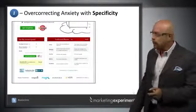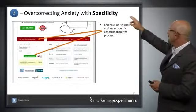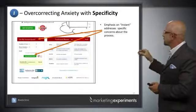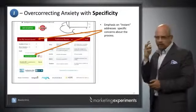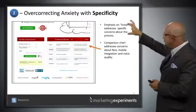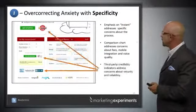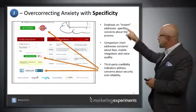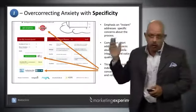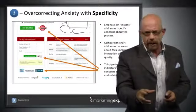Let's continue. We're looking at the same page. We're just looking lower on the page. Look at the emphasis on instant to address specific concerns about the process. Instant sort of addresses those concerns. In addition to that, look at here. The comparison chart addresses the concerns about fees, mobile integration, and voice quality. Third-party credibility indicators address concerns about security and reliability. All of these coming together help to mitigate, help to reduce anxiety.